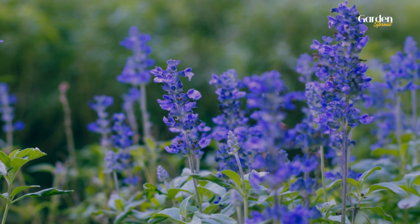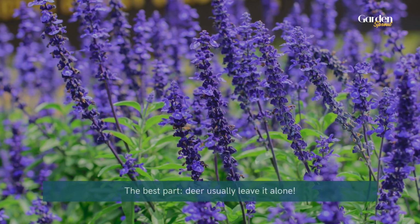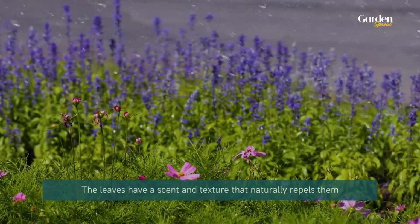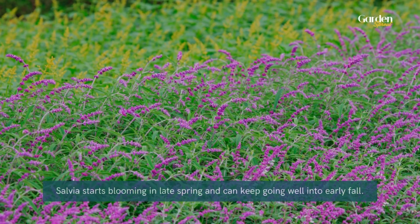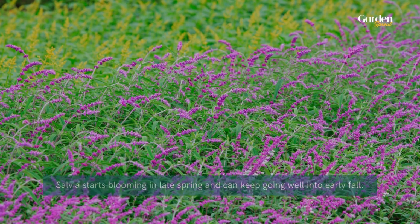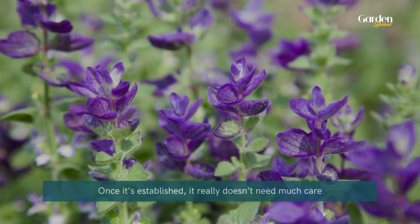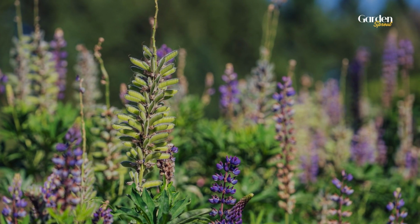It's a sturdy, upright plant that adds structure and life to your garden. And here's the best part, deer usually leave it alone. The leaves have a scent and texture that naturally repels them, which means less nibbling and more peace of mind. Salvia starts blooming in late spring and can keep going well into early fall. It loves full sun, needs well-drained soil, and once it's established, it really doesn't need much from you. It's a great choice if you're looking for something low maintenance.